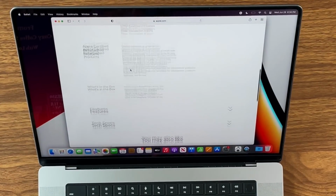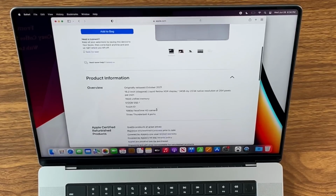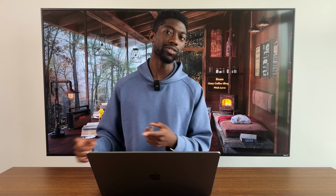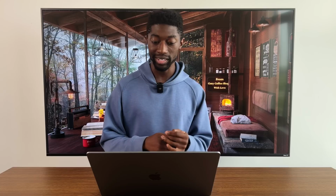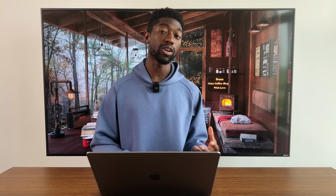And the reason why this one is about $300 more than what I paid is you're able to add Apple Care Plus after the fact. You cannot do that with other retailers like Amazon, Best Buy, Swappa, eBay, Facebook Marketplace. This is the benefit of going with Apple and why you're paying that premium price tag.